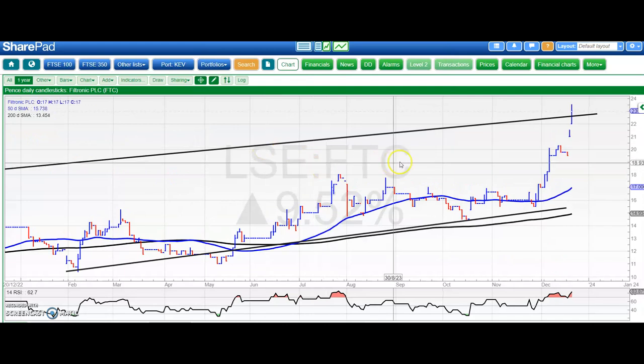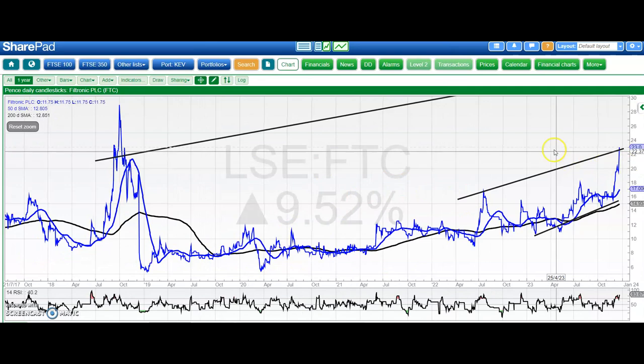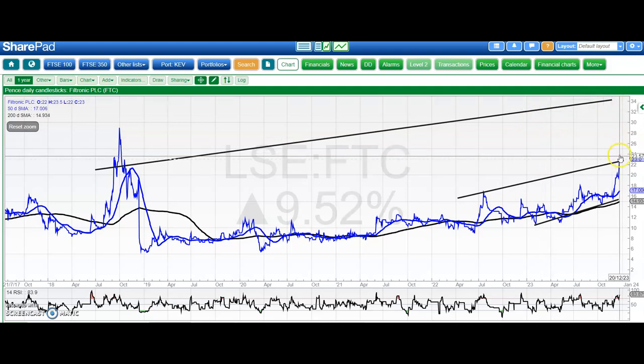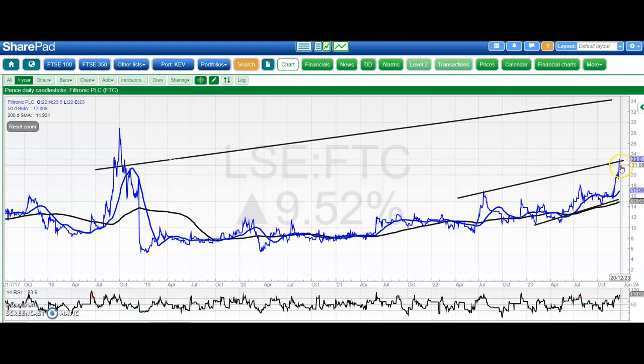On to Filtronic, which has delivered two £4 million contracts in successive days, and no wonder the shares are up. But they shouldn't really be up to where they were back in 2018. But the technical target there, up to 34 pence by the end of next month, while we're above the 20 pence area after achieving our initial target there around 23 pence.